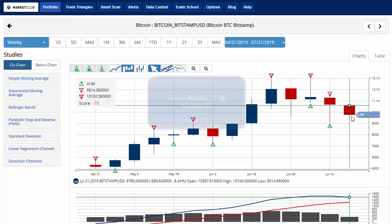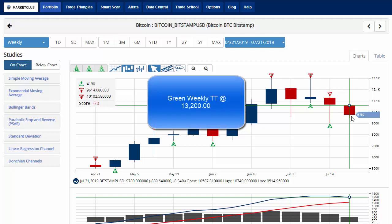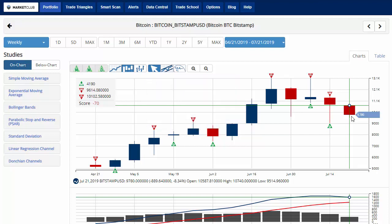Key level remains 13,200. A move above that level would give us a green weekly trade triangle, indicating a move back to a long position for Bitcoin. So Bitcoin does have a bit of work to do to get back to those levels.